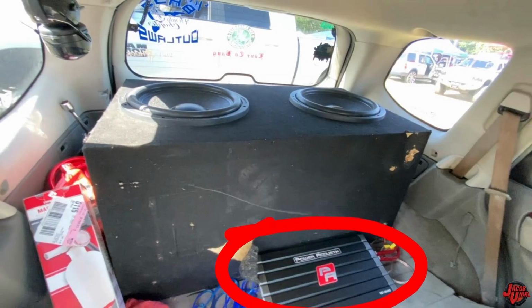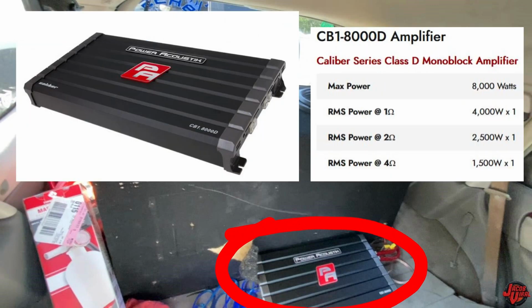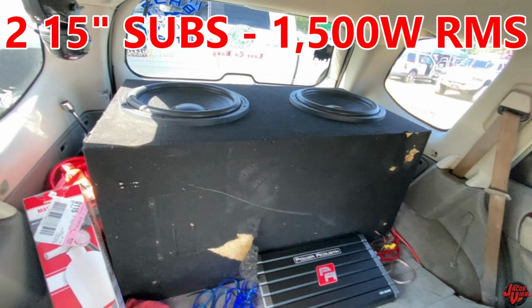So this was rated at 8,000 watts is what he was saying, but it is actually peak power. I went on the official Power Acoustik website. That is rated at 4,000 watts RMS on their site. And I'm pretty sure the subwoofers are rated at 1,500 watts RMS, but they do have a 6,000 watt peak power for the Punisher 15-inch subs.